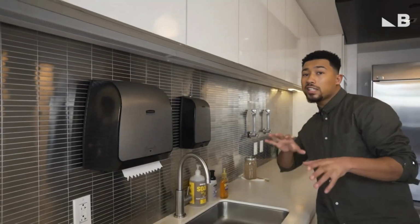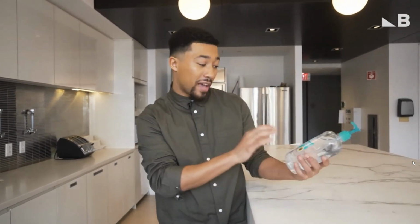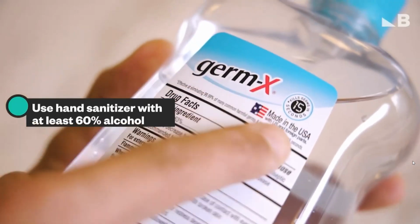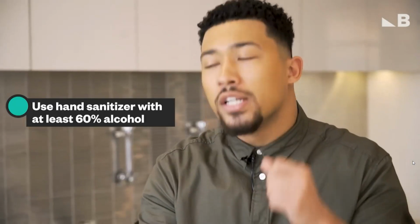But what if you can't get to a sink physically to wash your hands? Your next best option is this right here. I'm sure some of you, and hopefully most of you, have some hand sanitizer nearby. First thing you want to do though is jump on the back. It needs to be at least 60% alcohol. This one is 63, so I'm good to go. So I can go ahead and just do it? No.